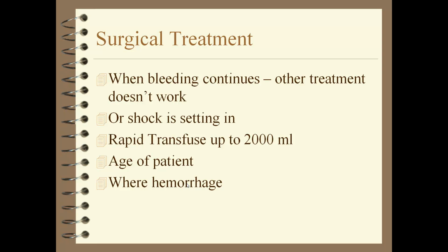If they need lots of blood, then you may have to do rapid transfusion up to 2,000 mLs. It's very fast infusion of blood. Age of the patient. Patients that are elderly and infants, toddlers are going to react quicker to blood loss than a normal adult. Where is the hemorrhage as well? Where's the hemorrhaging happening? Sometimes they might have to have surgery because of the GI bleed. So if things don't work, we'll probably have to go to surgery.